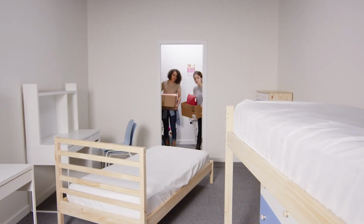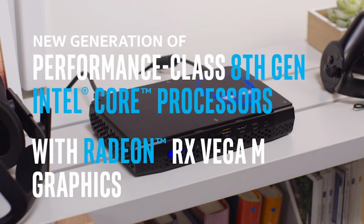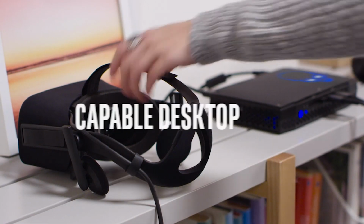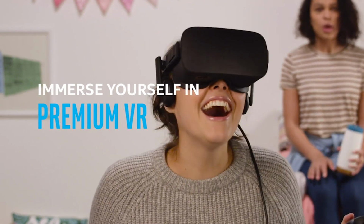It's equipped with 8th generation Intel Core i7 and features Radeon RX Vega M graphics, providing an immersive virtual reality experience that lets you see every moment with improved clarity. With a dedicated 4 gigs of memory, this compact PC satisfies the hardcore gamers.